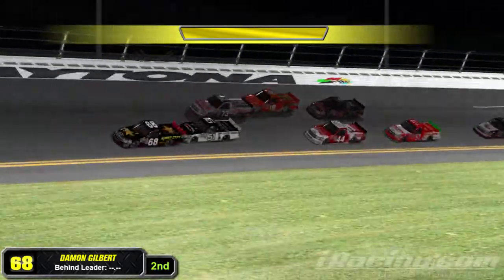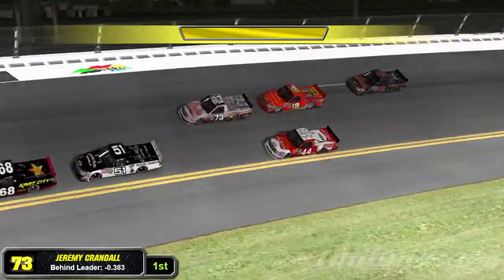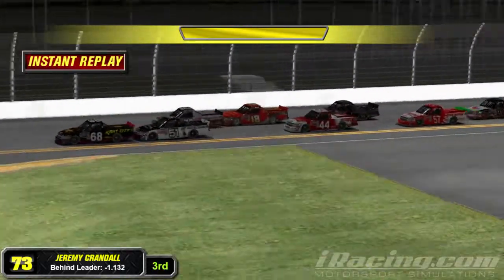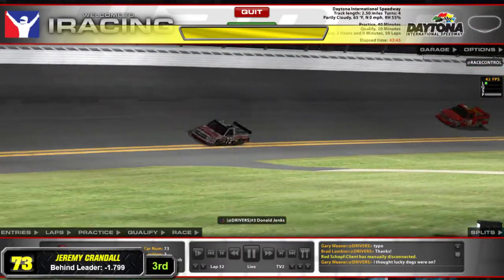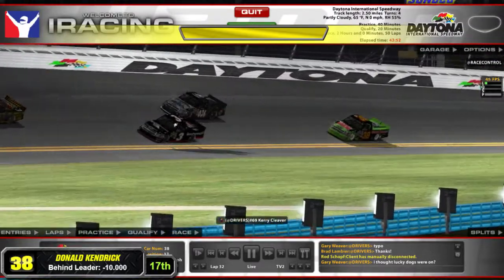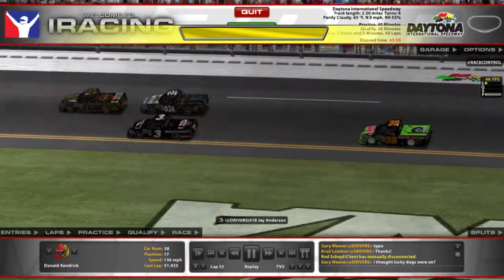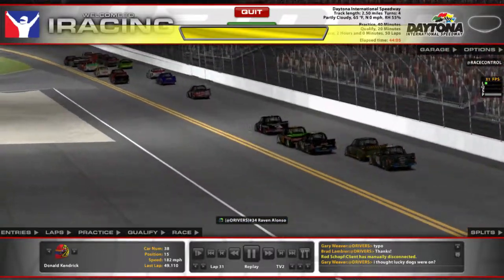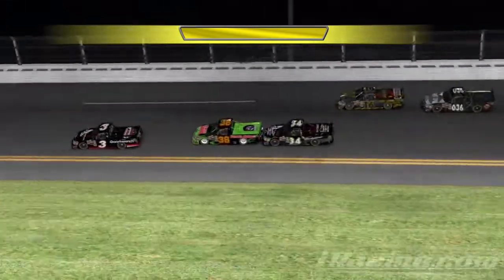They wrecked in the back. I don't know who that was. Let's see if we can figure it out. Looks like the 38 is involved. Donald Kendrick and the 34. 34 was pushing the 38. It gets hit by the 69, which pushes the 34 to the apron and turns the 34 and gets the 74 involved. But that's a racing incident. Everyone was just checking up kind of thing.